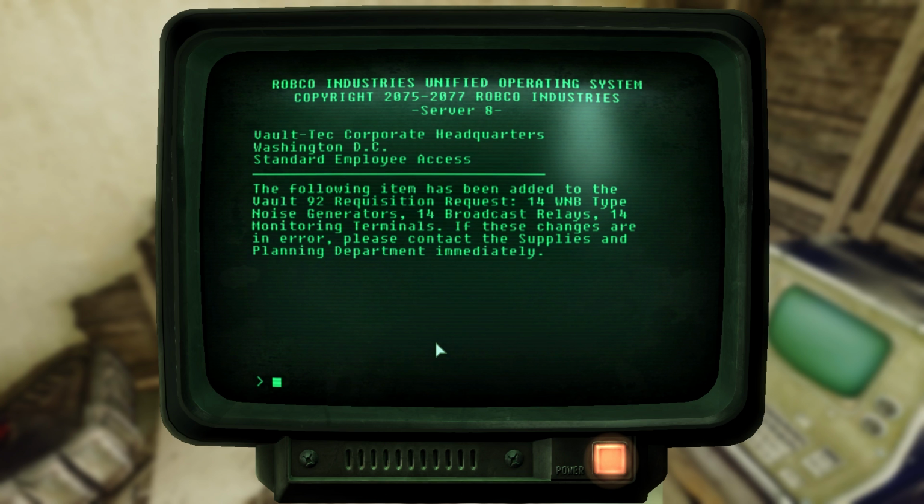WMB type noise generators. WNB type noise generators. NB noise. B broadcast. W white noise broadcast? Maybe the broadcast relays were for broadcasting internally among the vault. Does this mean they were broadcasting white noise? Why would they need to broadcast white noise in Vault 92? And what's with the monitoring terminals? Were they spying on the private lives of their own inhabitants? This has made me a little bit more uneasy about what we might find at Vault 92.